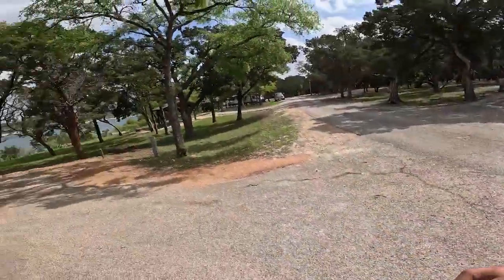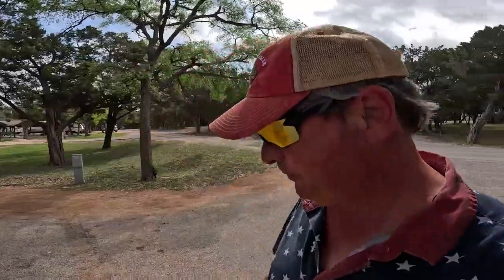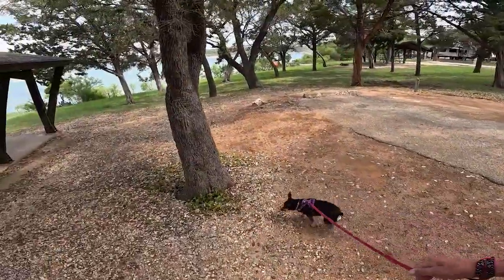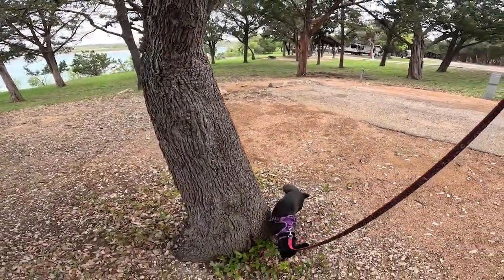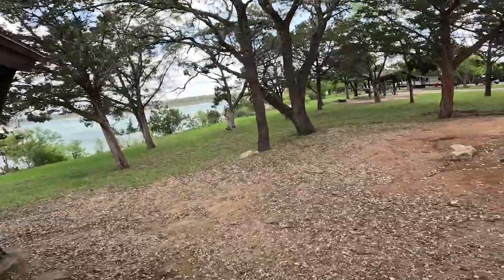Out investigating what all the other dogs think about this campground. Come on, we're walking. We're not smelling. But there's a big tree. I'm empty, but I gotta let everybody know I was here. This is site number 35.